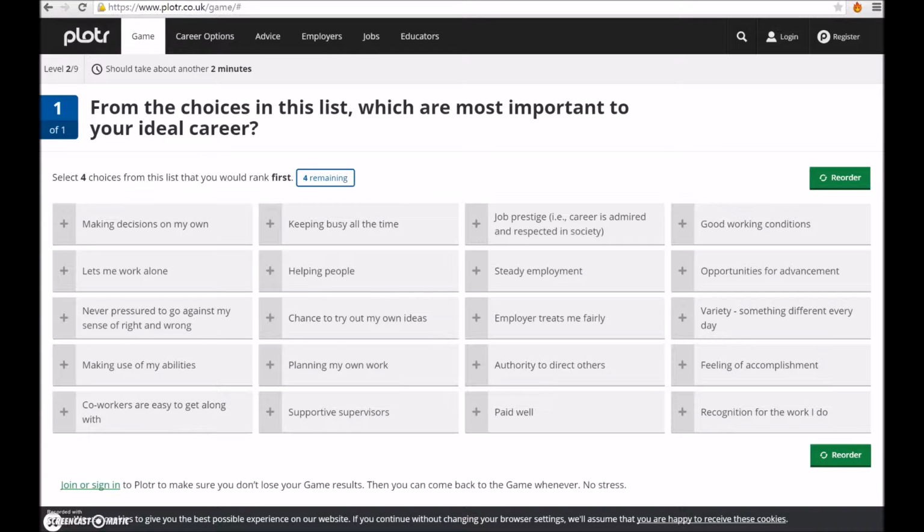And again, as I always say, it doesn't mean that that's definitely the job or career you're going to have forever and ever, but it's just to give you some ideas, and then you can use those ideas to decide what the next subjects you should be studying at school or college should be, or whether an apprenticeship might be the best route for you. So do have a look at Plotter and use all the great resources they've got on that website.